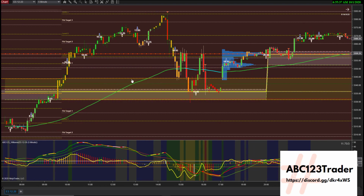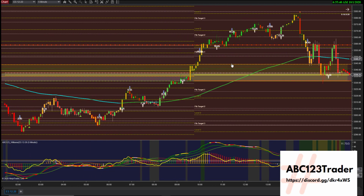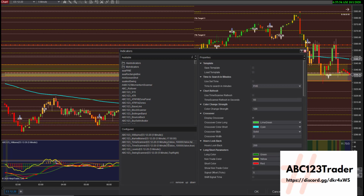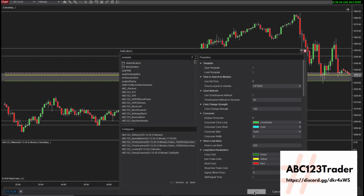And then if you can see green and red anywhere, there was a... let me see, maybe I turned it off. Let me take a look here, double verify. Time scanner 1, green and red. Yeah, it's still green and red. Oh, that's the reason why. Because I'm on a 5-minute chart. I had it on a 15. That's why they're hiding, because I'm going chart by chart.